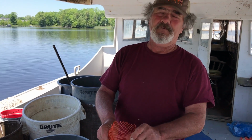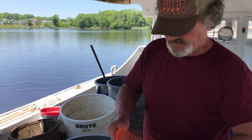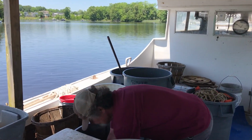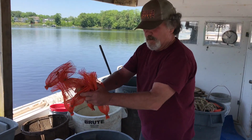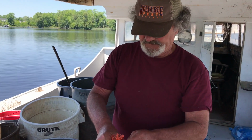Before 4 o'clock. I don't even live here in Easton. I live close. So you get out on your boat at 4 o'clock, and then how far out from the port here do you have to go before you start crabbing? Not too far. I've been a lot further. Right now, about maybe a couple miles is all.